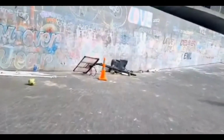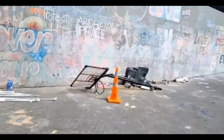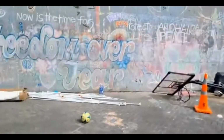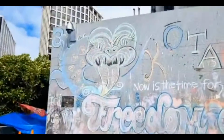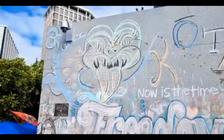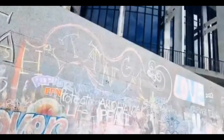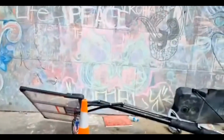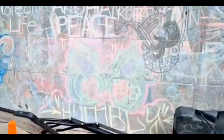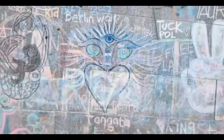Oh, it looks like the basketball hoop has suffered a bit with the wind last night. Either that or it's been taken down just to prevent it knocking over with the wind. It just hasn't been set up yet. There's our taniwha friend up there, with his body spelling out the word kotahitanga. It looks like we've got, I think that's another taniwha there, and another one, and yet another one.